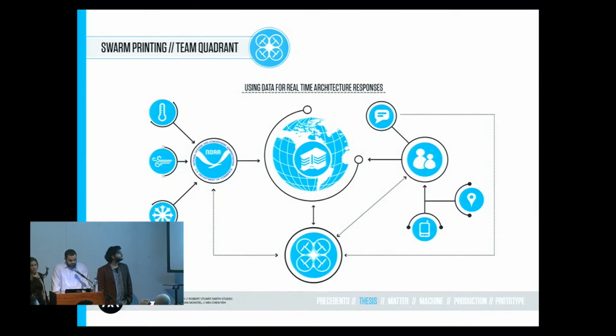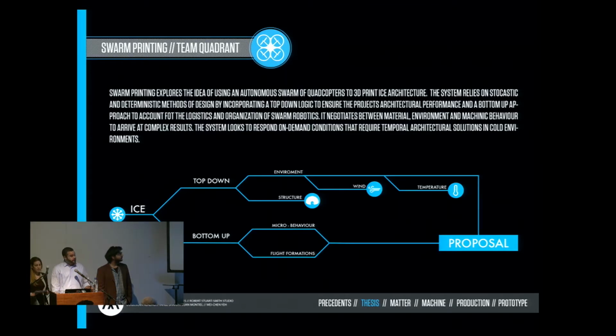And if our system is to be deployed on site, it requires information about the environment to tell it what is the temperature, snowfall, and the wind. And so we look at the National Oceanic and Atmospheric Administration in North America, which provides weekly data about these parameters. And this is our thesis.